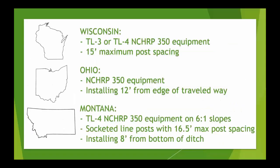So what do other states do? At the time we did our research, these were some of the guidelines that were in place. Wisconsin used test level 3 or test level 4 NCHRP 350 equipment at a max post spacing of 15 feet. Ohio used NCHRP 350 equipment and installed them 12 feet from the edge of the travelway.